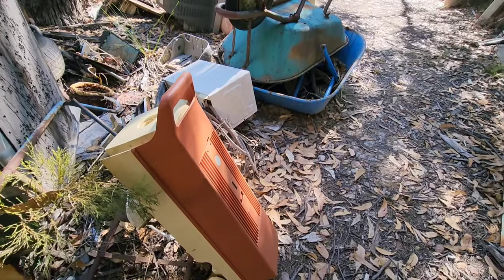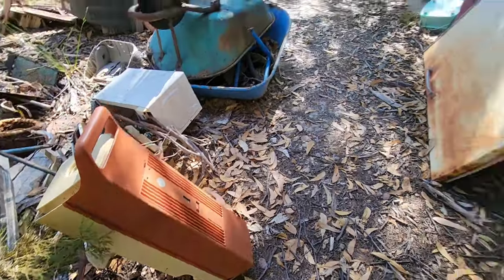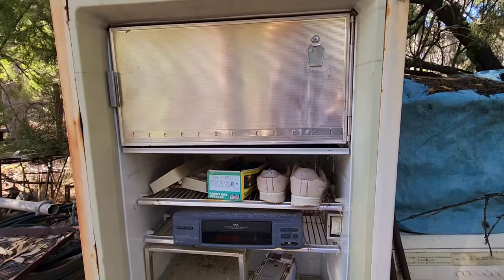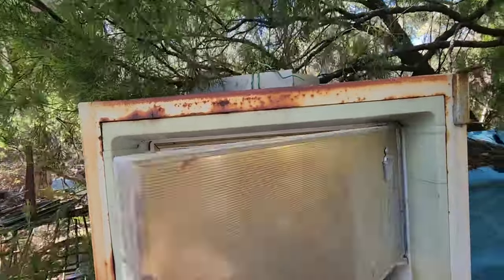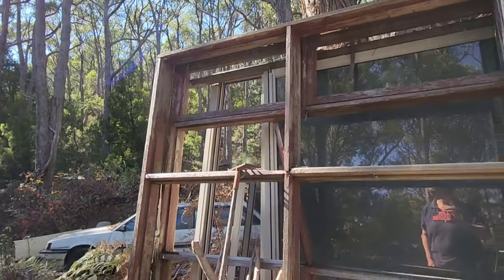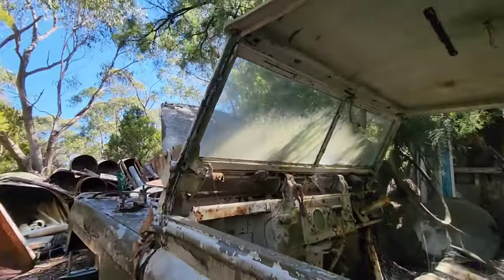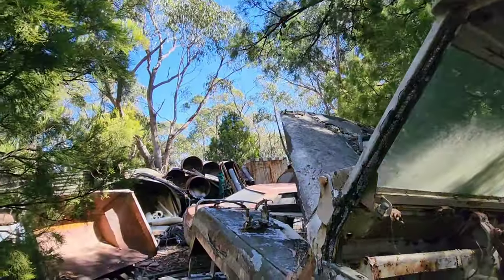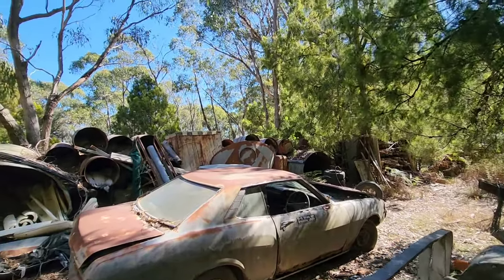Look, an old Hoover. I remember these. That's cool. Yeah. Oh, if you can't find a place to put your shoes, put them in the fridge. Nice. Window frames. It's right there. Oh, God. Gully. What a lot, isn't it? 9/11 was an inside job.